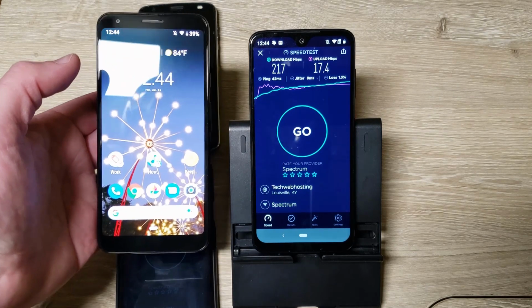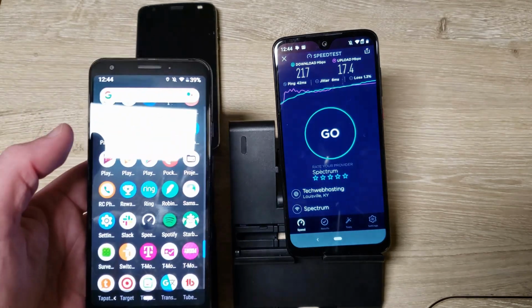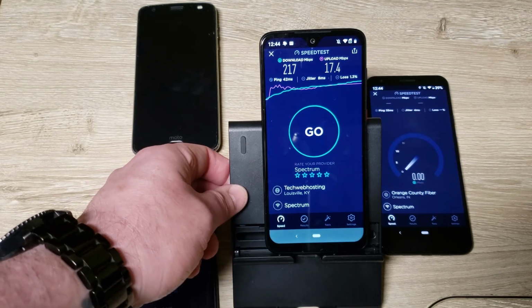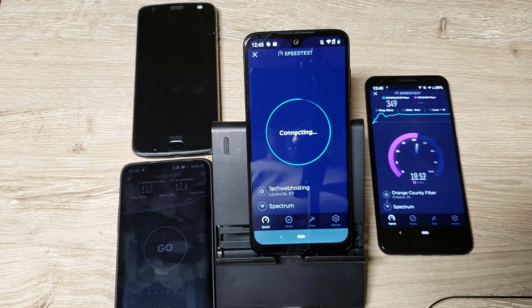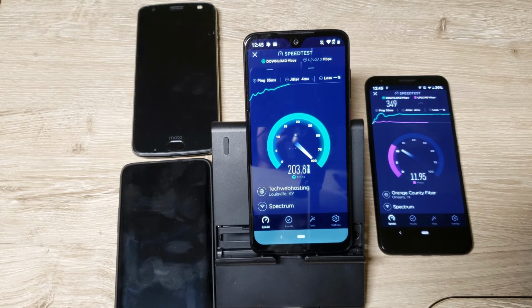So I also have the Pixel 3a XL, which I assume is going to be the biggest competition. If you're in the market for the Revelry, it'll be that or the Pixel. And let's also run a Wi-Fi speed test on the Pixel. And that is crushing it. Let's try again. See, that makes a difference. That is a big difference. So that's kind of fascinating.